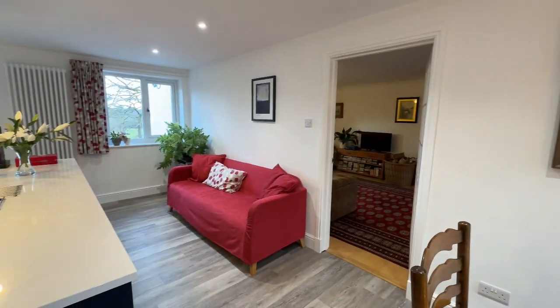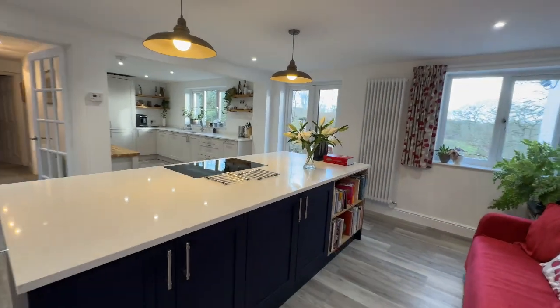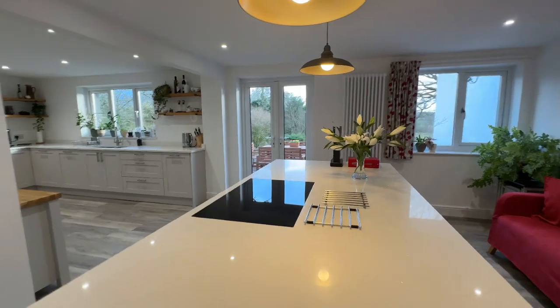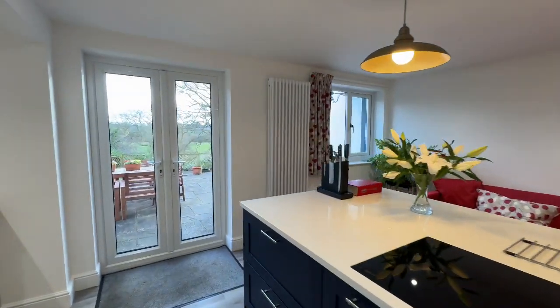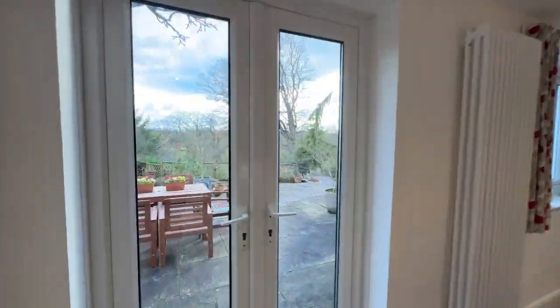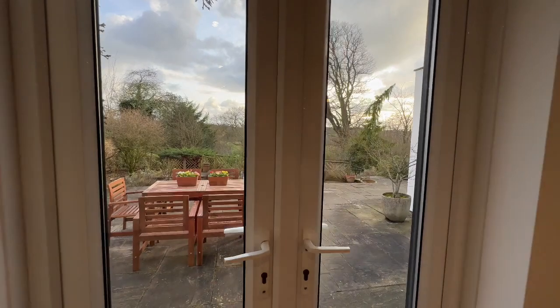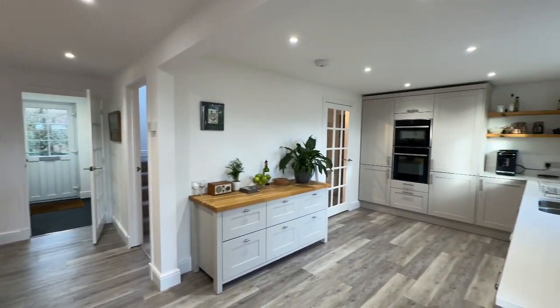Then as we come round, with space for seating, we've got a really incredible sociable island unit there with some bookshelves, an integrated hob, pendant lighting, French doors looking out over the garden. You can see that wonderful view across the terrace. So imagine a summer's evening having these French doors open. It's really, really lovely. But as I pan around, you get to see the kitchen, which is just over here.